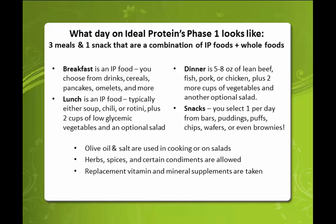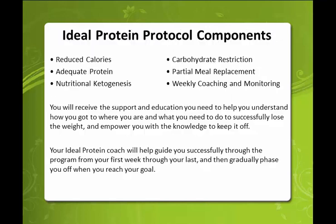So, to review, the basics of what makes Ideal Protein work are: reduced calories to create the necessary energy deficit so you lose weight. Reduced carbohydrates to shift your body from burning glucose to burning fat. Adequate protein to support and protect your lean muscle mass. Reduced appetite, increased energy, increased mental clarity, and reduced inflammation. Weekly support, education, and monitoring to help you understand how you got to where you are and empower you with the knowledge and tools to keep the weight off.